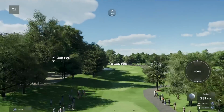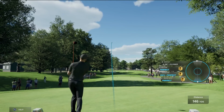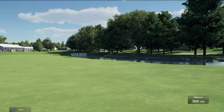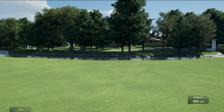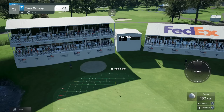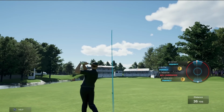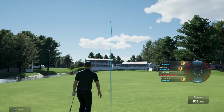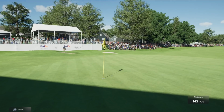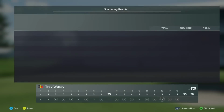The finishing hole at TPC Southwind is a par 4. Do not be silly. Don't go left. Nothing good comes of hitting it left. This is full send. All right, we're going with an extra club here. That is a beautiful shot. That's a really nice shot. Oh, that's the way you finish a birdie on the closing hole.